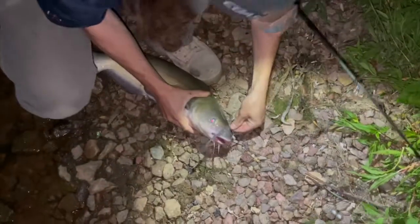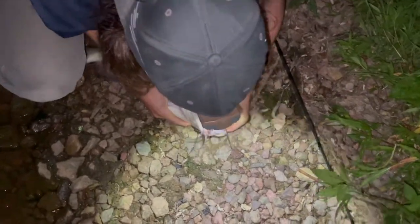I think this might be a wiper. No, big cat. It's a big cat. It's like a 10 pound. Just keep reeling it. Oh, I know. Woo! All right. That's a good one. Yeah, it's like a 10 pounder. Hell yeah.